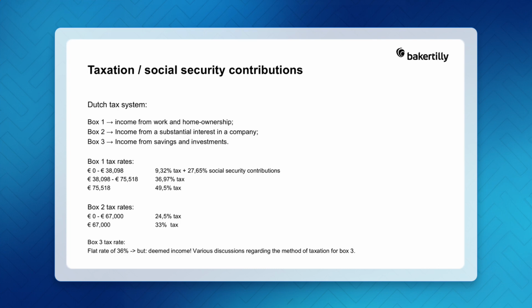For the box 2, so the income from substantial interest, we have 2 tax rates as of this year. We used to have a flat tax, but this year things changed. So if you have an income, like a dividend income, from 0 to 67,000 euros, you pay 24.5%, and from 67,000 up, 33%. If you're married, then for this legislation, for this box, there are potential benefits if you file your tax returns as what we call tax partners. That also is the same for box 3, so you can shift income from one partner to the other, so there's a little bit more room, and that's the best part, you can ultimately pay less taxes to the tax authorities, which is always the best case.